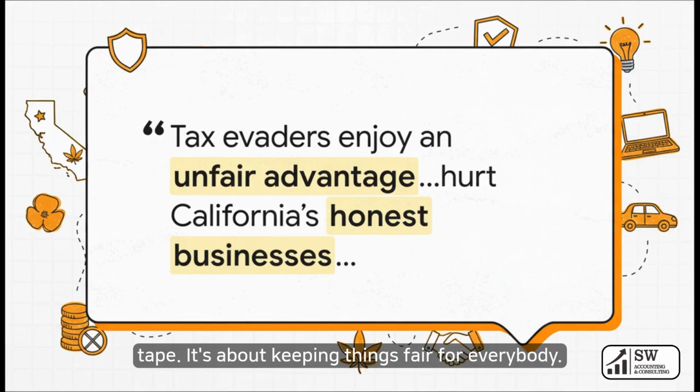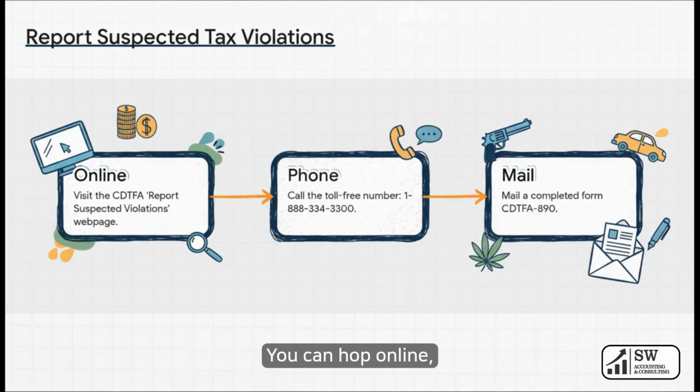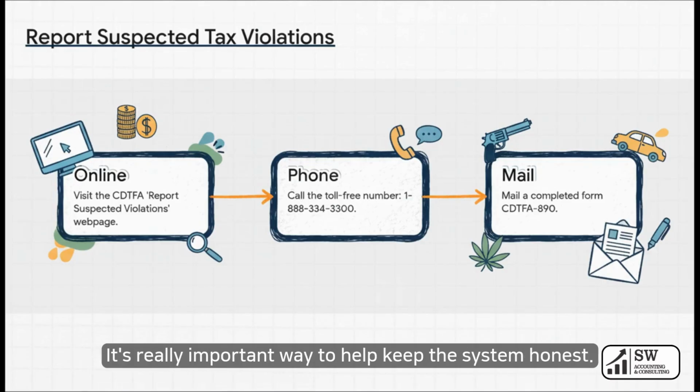It just drives home the point that this isn't just about red tape, it's about keeping things fair for everybody. And on that note, if you ever think someone isn't playing by the rules, the state makes it super easy to report it. You can hop online, call a toll-free number, or even mail in a form. And the best part, you can do it all anonymously. It's a really important way to help keep the system honest.